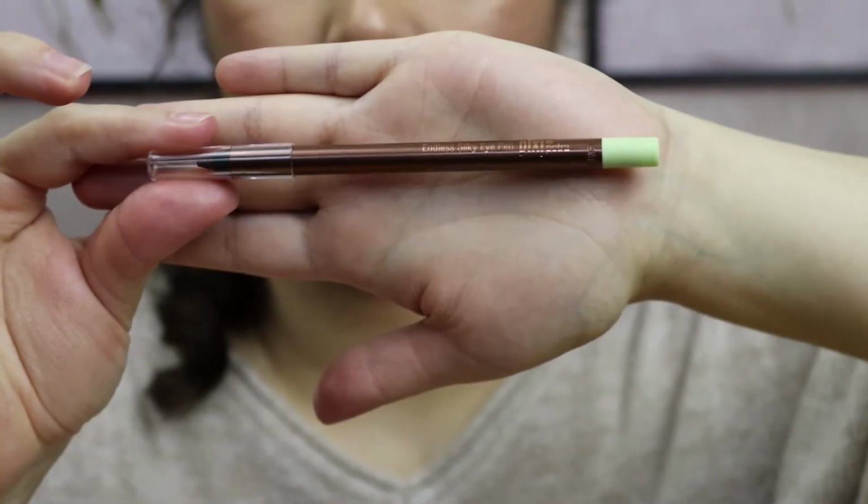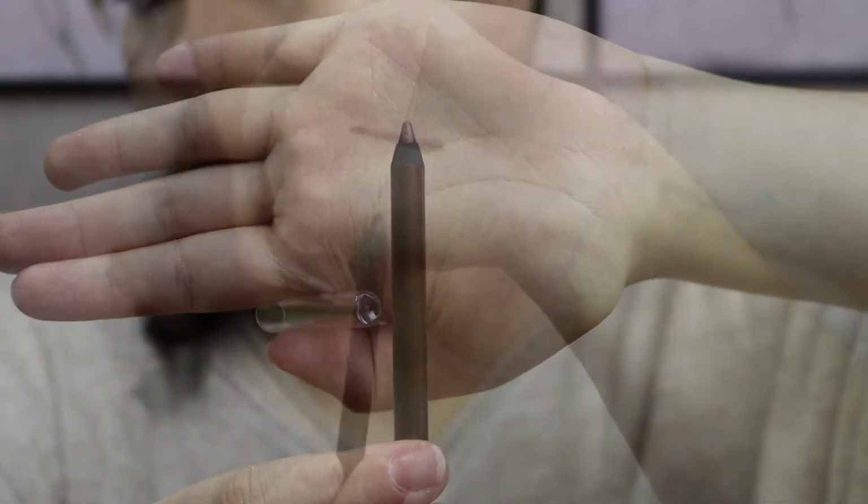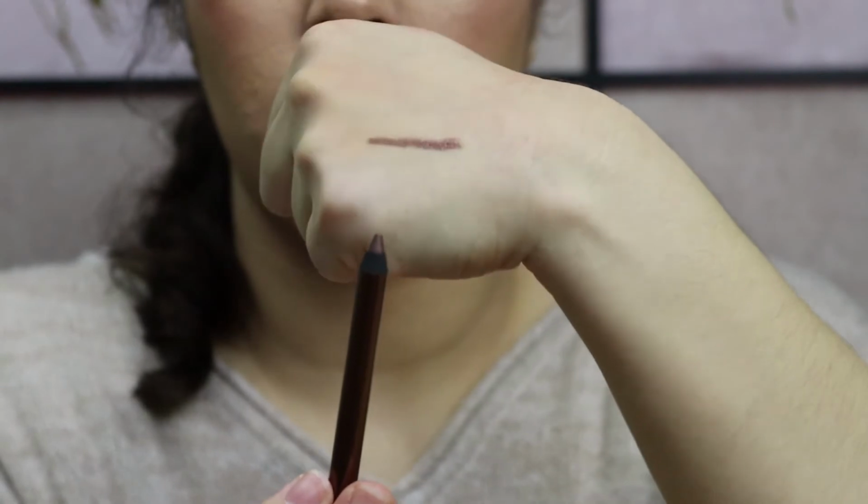And then the next product, which I'm kind of not happy but also happy. It's this Pixi by Petra Endless Silky Eye Pen, which I actually got in my last bag, but this one is in the shade Bronze Beam and the other one that I got is in the shade Matte Mulberry. So I really do like the formula of this pencil, so I'm glad I have it in a different color now, but it would have been nice to try something new as well.